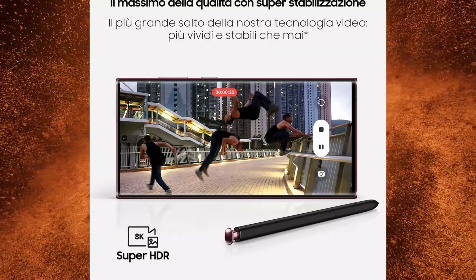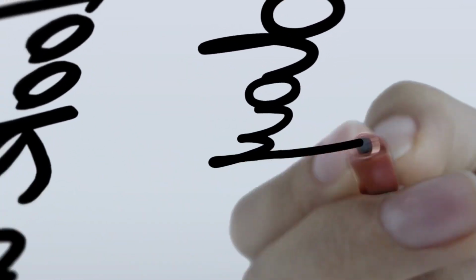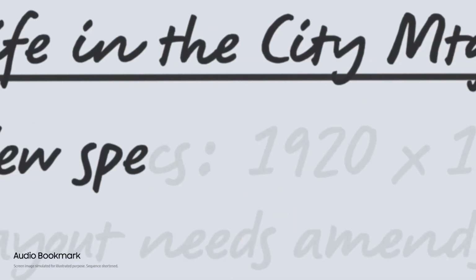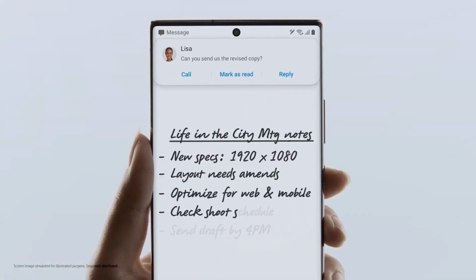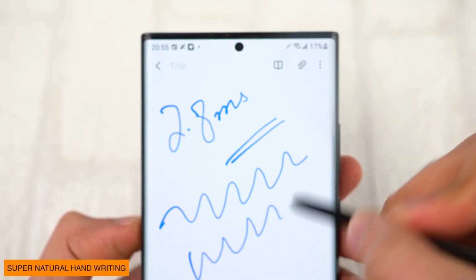Moving on, next we have the built-in S Pen with a super natural writing experience. Unlike the last year S21 Ultra, where you had to buy the S Pen separately, now the S Pen is right where it belongs, which is inside the phone body. And it comes absolutely free, and it's not just an ordinary S Pen. It's a super natural S Pen. The Galaxy S22 Ultra sets a record-breaking 2.8 millisecond response time, which means writing on the screen will literally feel like writing on paper.